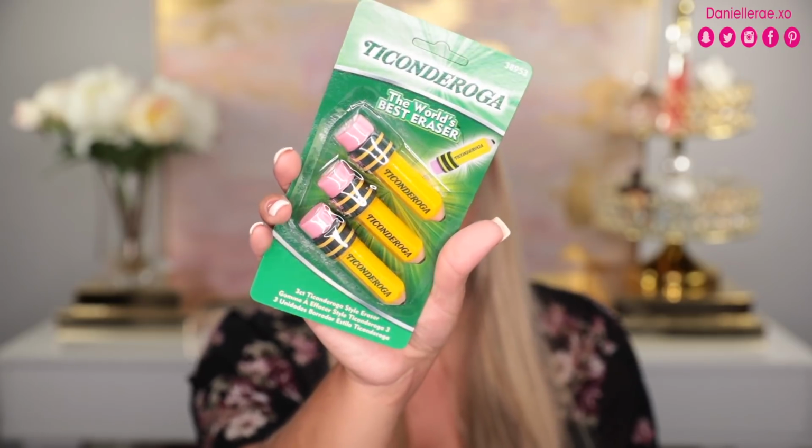And then these I thought were really cool. I can't remember how much these were, maybe like $2 or $3, but it says the world's best eraser. And it's like these huge erasers that look like pencils. I know, it's adorable, right? But yeah, it comes with 3 different erasers, and it says it is exceptional quality for smudge-free corrections. So I thought that was really cool, and I love how they look like little pencils.